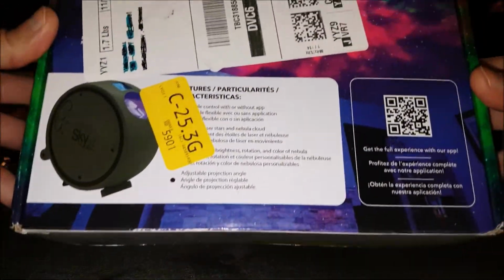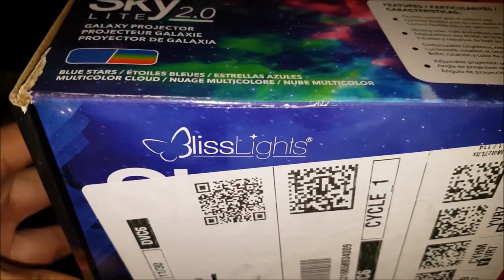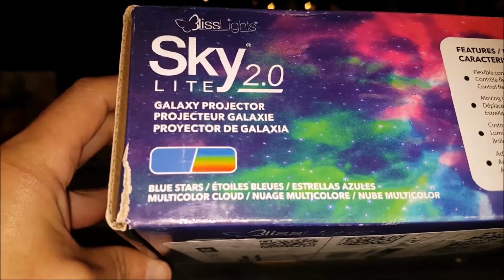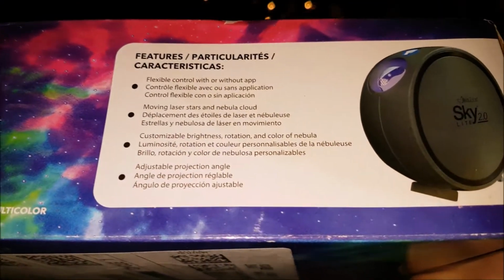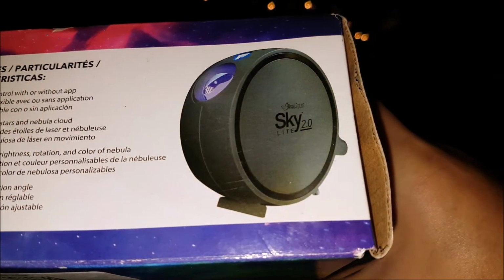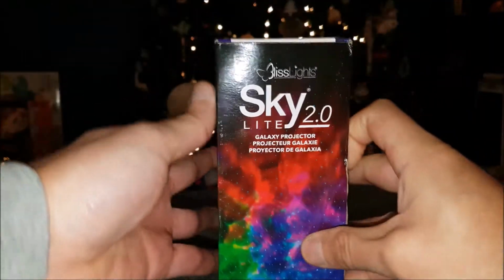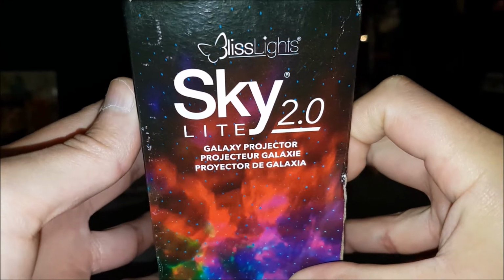BlissLights Sky Lite 2.0. Blue Stars App Control. RGB LED Laser Star Projector, Galaxy Lighting, Nebula Lamp for Gaming Room, Home Theater, Bedroom Nightlight, or Mood Ambience. Experience your world like never before with a vibrant multicolor nebula and brilliant laser stars. Connect with the free app via Bluetooth to easily customize and control the effect right from your phone or tablet.